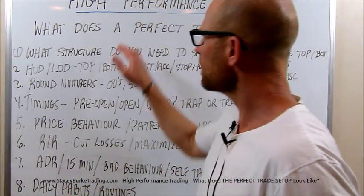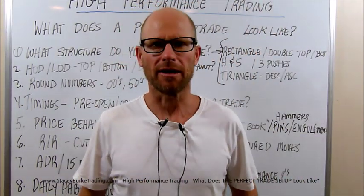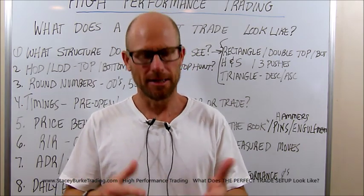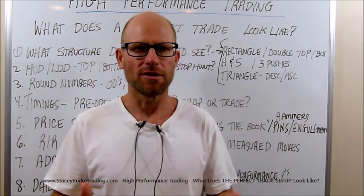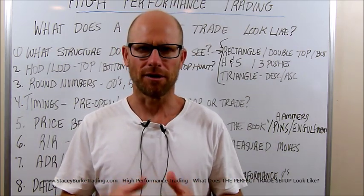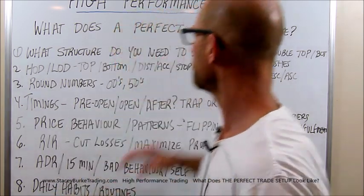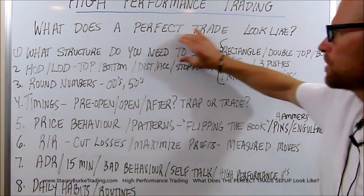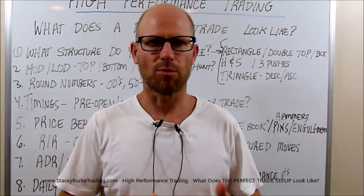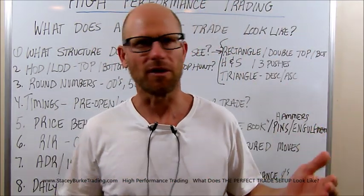Okay, so what does a perfect trade look like? We've talked about this in other videos about building your playbook. To me, most of the trade setups are very similar. You're going to get different variations of very similar setups. We've talked about identifying structure. So there's the bigger picture, the previous day's anchor points, the high anchor point, the low anchor point.